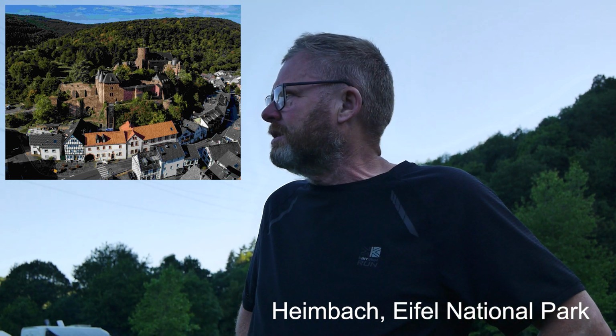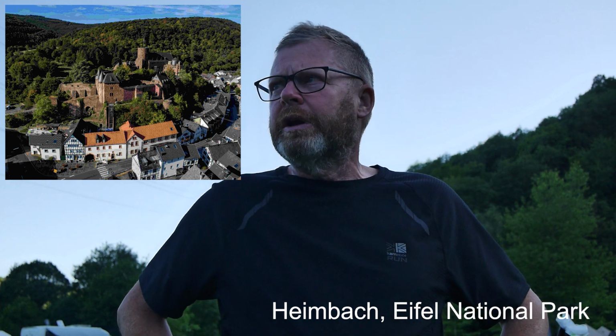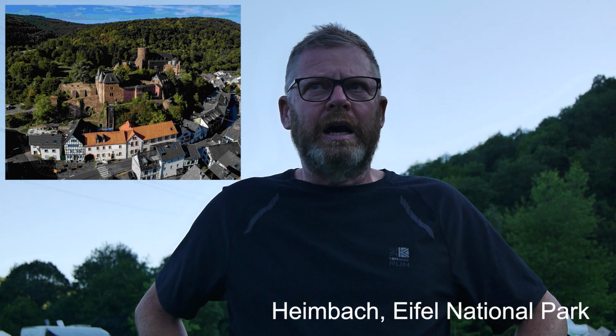There also seems to be some sort of train going on, taking people, I presume, up into the mountains and back again. If you're that interested, have a look online. I'm sure the information will be there. I'll put a link in the information section to Heimbach and to the campsite. So the campsite, Heimbacher Campingplatz.